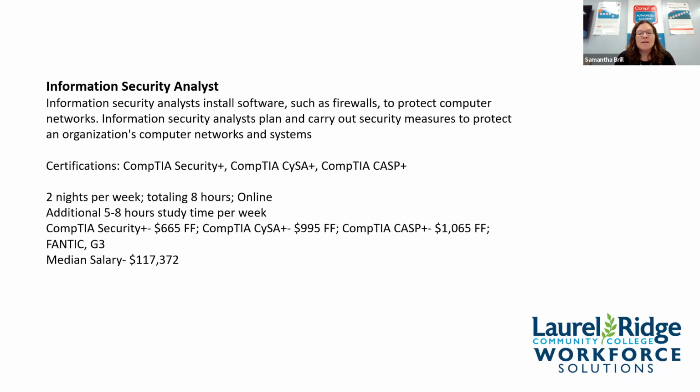2 nights a week, totaling 8 hours. All three of these certification classes are offered online. An additional 5 to 8 hours of study time per week. Again, all three of these classes do have funding offered for them. And then that median salary does jump up to $117,000.